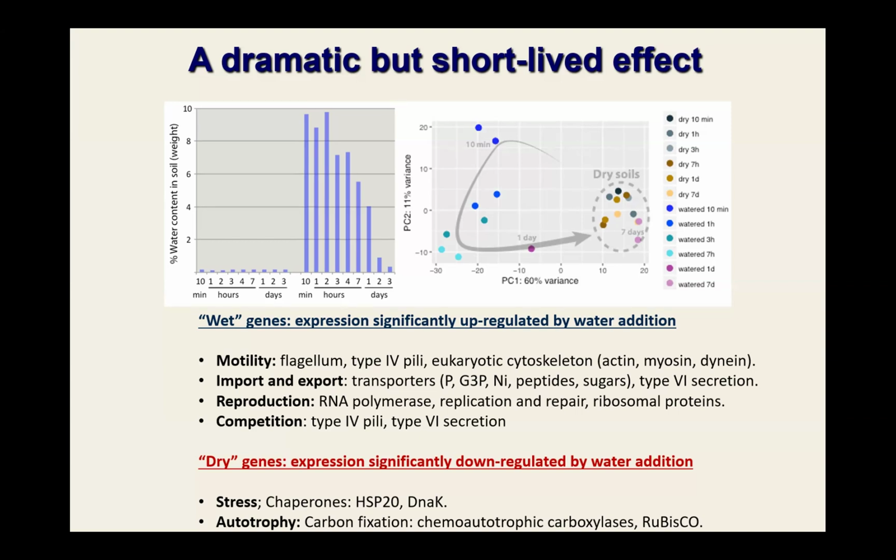And this makes perfect ecological sense because when you add water to a soil system, you provide a liquid continuum. Prior to that, cells are essentially stuck to soil particle surfaces as biofilms. They can't go very far. They can't move to new substrate areas. Whereas you add water, you provide a liquid continuum. And so it makes sense that a cell would switch on its flagellum, its motility capacity, so that it could move through that continuum to a high substrate zone.